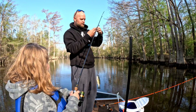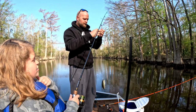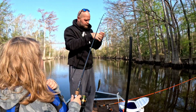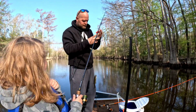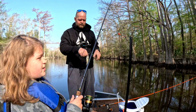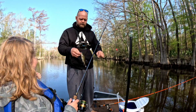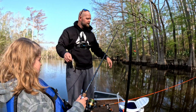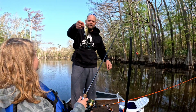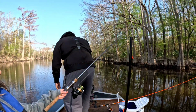My first fish. First fish of the morning. She just started fishing too. Six bass. I'll get this untangled in a sec. Are we keeping it? Yeah. We're gonna keep your fish. But yeah, man, you got her one. Good job, Dogekid.